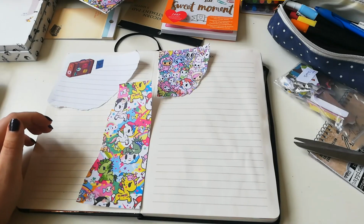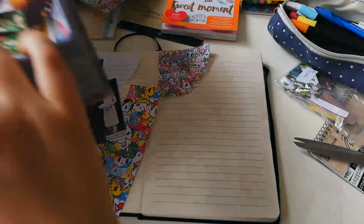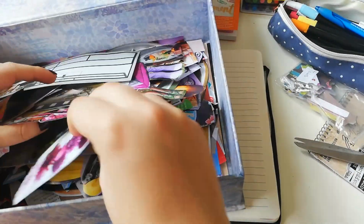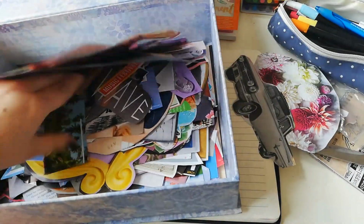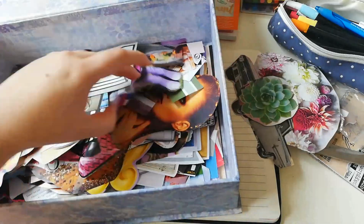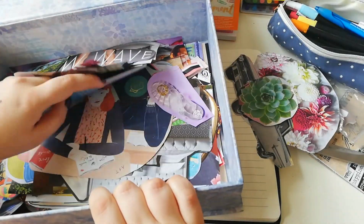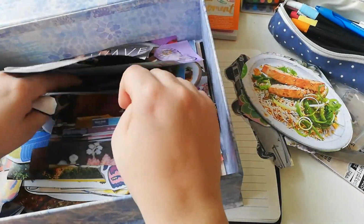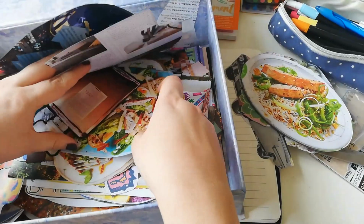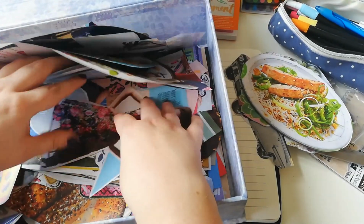So what I'm doing first off is going through books and through my magazine cutouts and stuff like that, which is here. I usually do cutouts when I'm watching TV, and the magazines I cut out of are usually freebies, ones that I pick up in hotels, in local cafes, in record shops and stuff like that. They usually do have the most interesting images on there. I also get quite a few from charity shops as well.